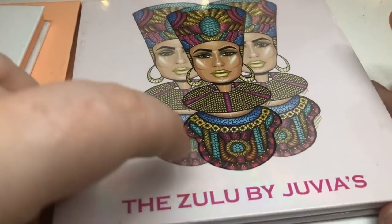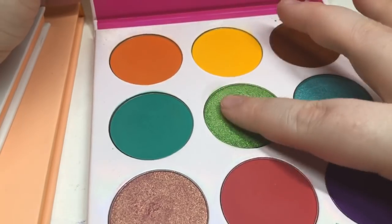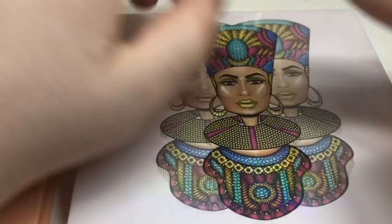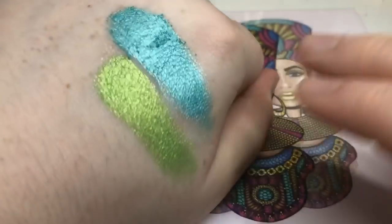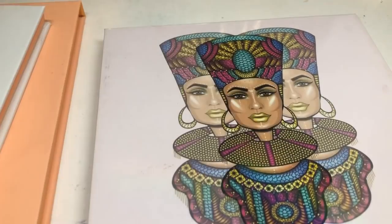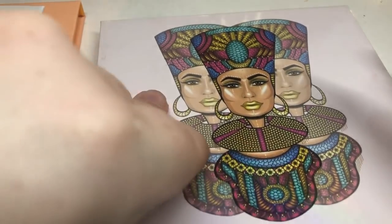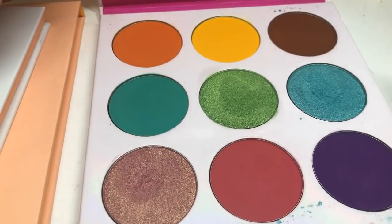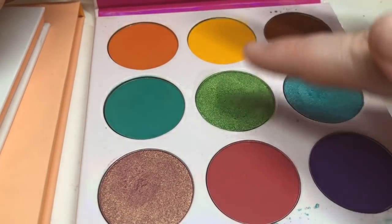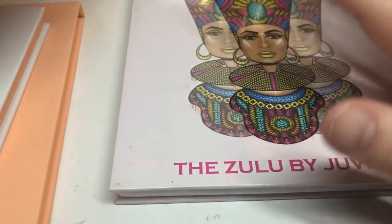I have 3 palettes by Juvia's Place. I have the Zulu palette, which looks like this. This green and blue shade is really hands down the standout of this palette. Just some absolutely banger colors. It's not my favorite palette in terms of the color scheme. It is definitely a rainbow palette, and you don't really have a dark matte in here other than this brown, and I find it difficult to create a cohesive look with just this palette. It's more of an accent palette for me.